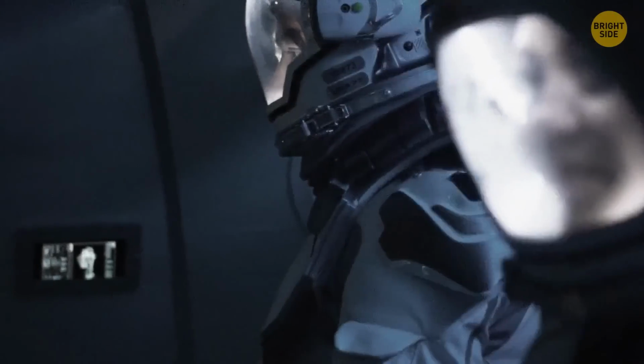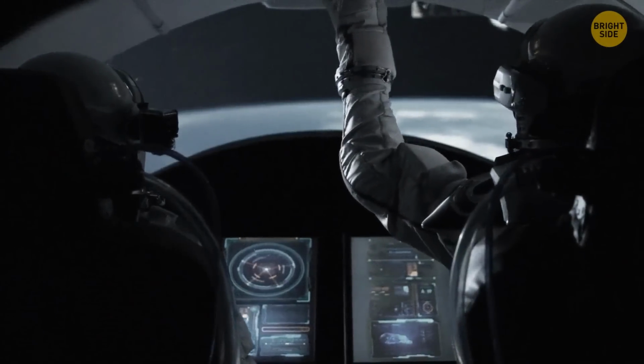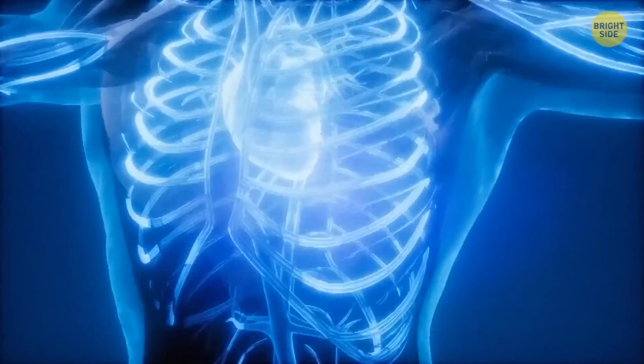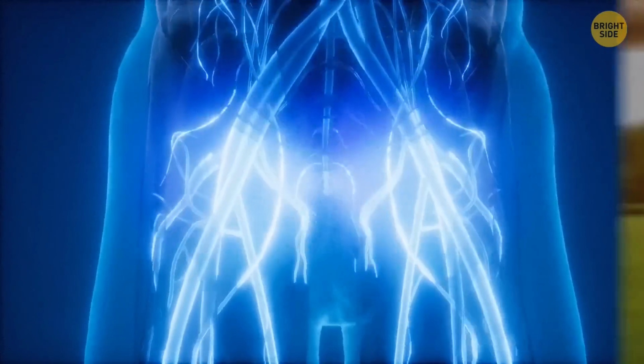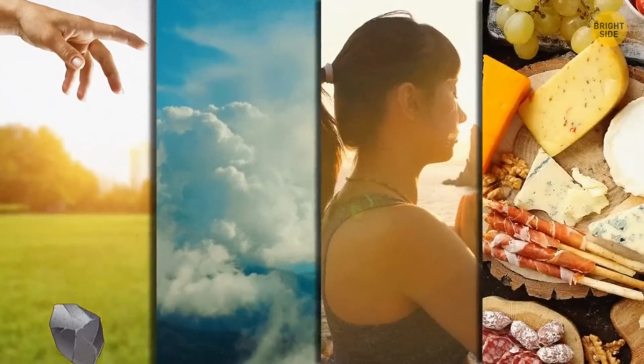But you have no time to admire the view. There are many issues you'd need to figure out before landing. First of all, our bodies are like machines that are adapted to conditions on Earth, like gravity, atmosphere, the air we breathe, and the food we eat.